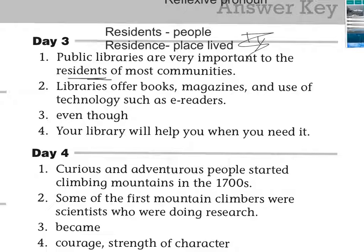Number two, libraries offer books, magazines, and use of technology such as e-readers. Libraries offer, they offer, no S, books, comma, magazines, comma, and use of technology such as e-readers, period.